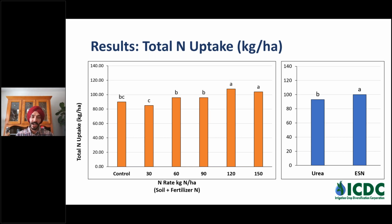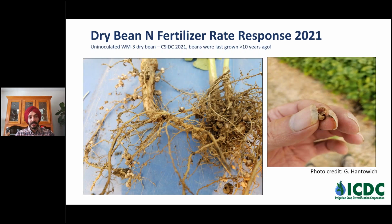It was hard to comment how, even though we didn't apply any nitrogen products, there's 90 kg of tissue N uptake. And when building on this story, what we found was this White Mountain 3 variety, the pinto bean variety we used, when we looked at the roots in all the 3 years, it had nodules present on the roots, and when we crushed the nodules, they were pinkish, and that means they were actively fixing nitrogen. And that made sense why that control plot, even though there was no fertilizer applied and the background soil nitrogen was very low, there was still a lot of tissue N uptake.